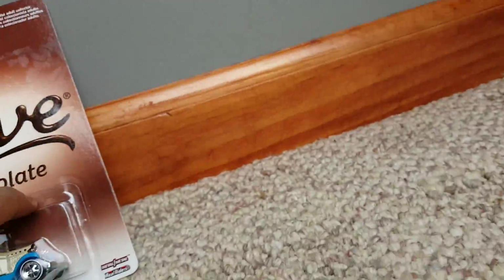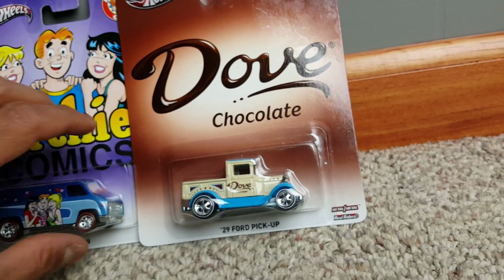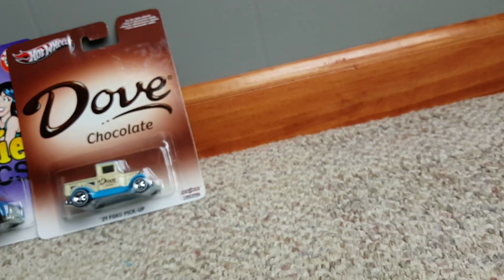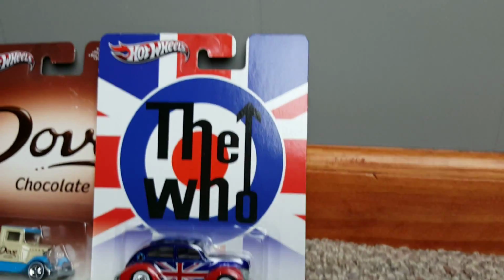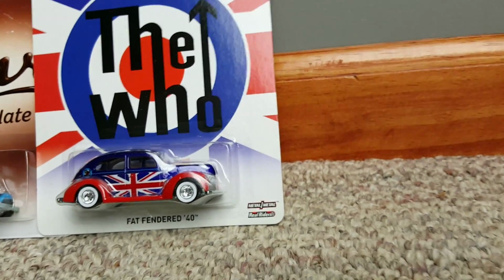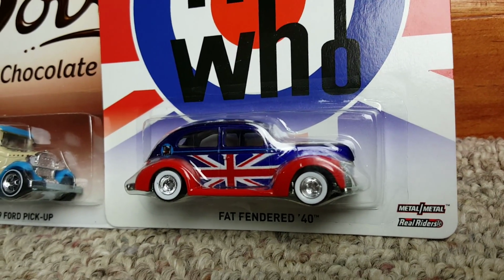This one though, this one I am torn. I don't know what to do with it. When I first saw it, I was like, I want those wheels, so I grabbed it. But it is such a nice car and such a nice card. Not just the car, but the card is awesome. Those wheels, though.